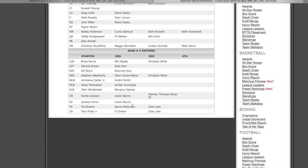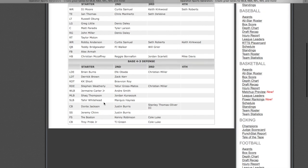Kenny Robinson, the backup free safety, drafted from West Virginia, and he was drafted in the 5th round, I believe. Because he got kicked out of West Virginia, it's a little bit of a question, but he was a star in the XFL, having 5 interceptions in 3 games, so I think it was a good pick. And then Jeremy Chinn and Tre Boston, safety pair. And that is it for this Panthers roster breakdown.